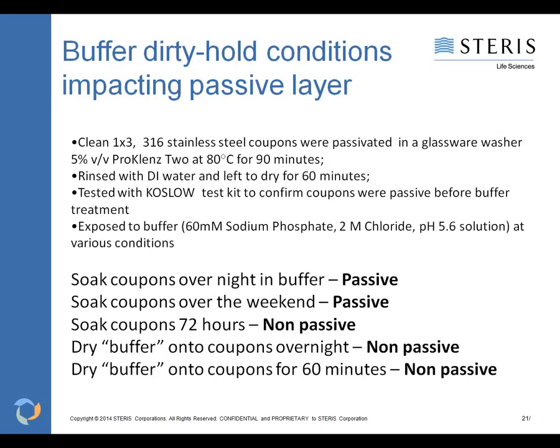But I thought this was interesting data to show how salt solutions and buffer conditions can impact your buffer tanks and the passivity of it, and how that coupon was used to perform a lab study experiment and come up with the conditions to give you buffer hold times and dirty hold times.